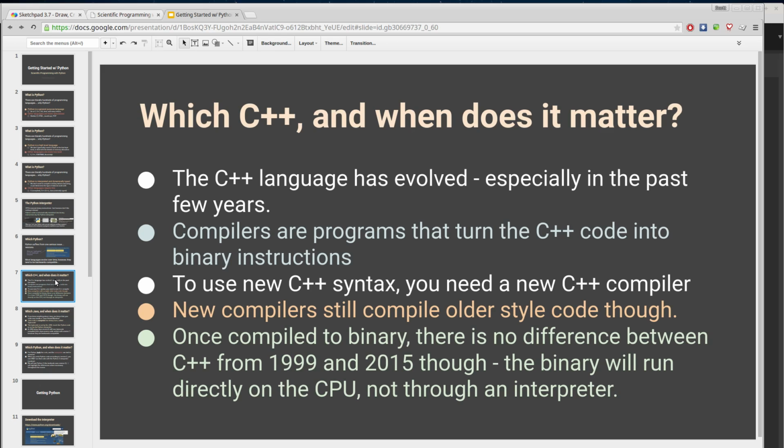Compilers are programs that take C++ code and convert it to binary instructions. A compiler and a Python interpreter are sort of similar, but compiling happens all in one step before we actually try to run the program. So in C++, we would compile each time we changed the code. Maybe we would only run after we were done with all of the code. Python, we can run in a much more iterative process.